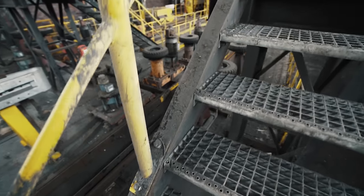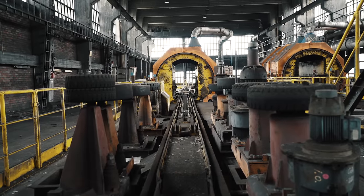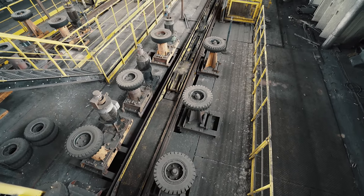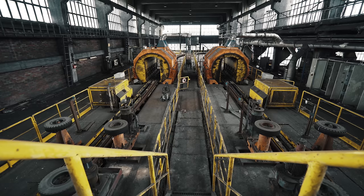You know what these remind me of? Hot Wheels boosters. They were probably used as booster wheels for the minecarts to keep them moving. That is so cool.